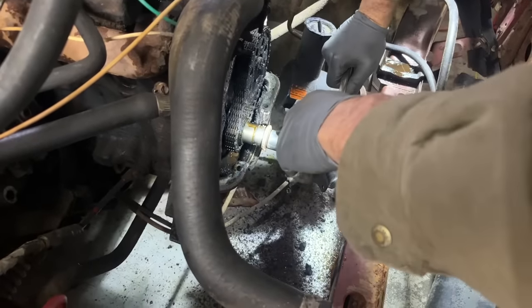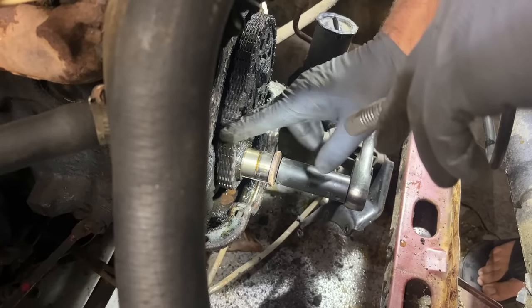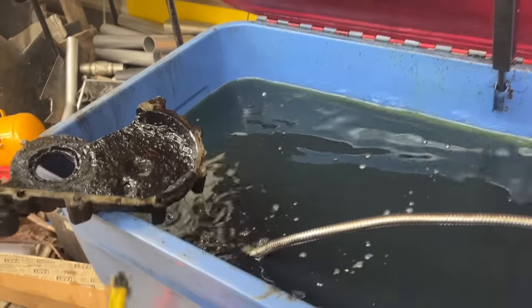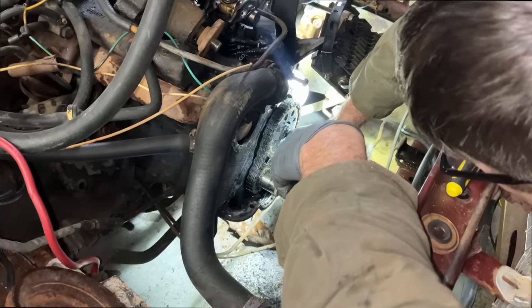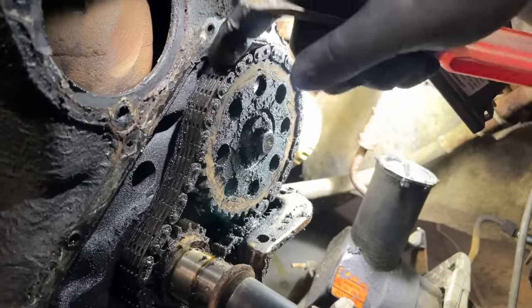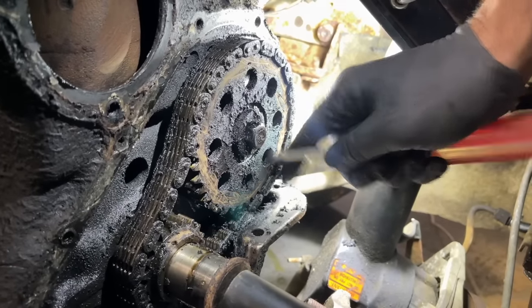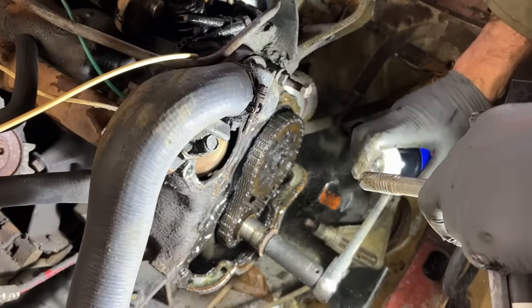Looking for our timing marks. Look how much slack the chain has. That's got to be it, right? Surely, yeah. It had to have jumped time. We're searching for timing marks here because it's so caked up with grease. Look at that. You can get the whole screwdriver up under here. I think right there is our timing mark, though. I just haven't found the one on the small end yet.